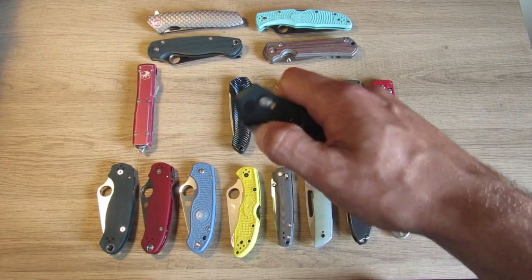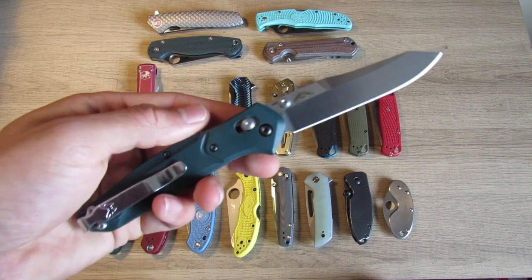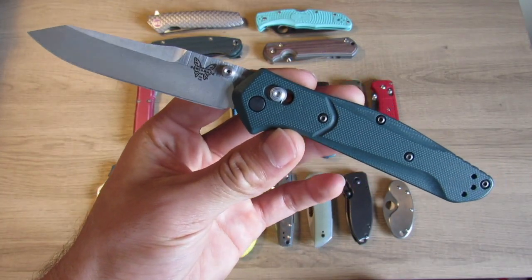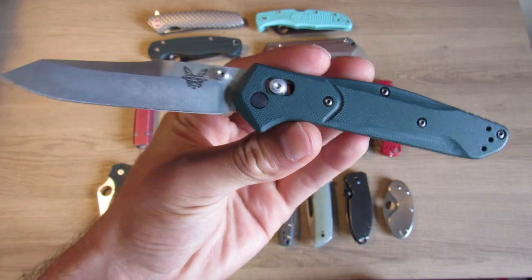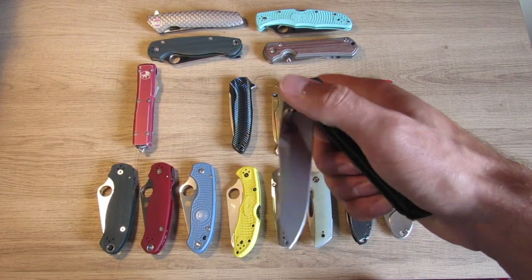One of my absolute classic staples now is the 940, and this is another one that I've had for over a year. Definitely put it through its paces. You can see my long-term review for my full thoughts, but this is a great knife. It's an absolute classic, and I could probably never, ever get rid of this. This is one of those things that's just going to be around forever. I mean, most of these are.